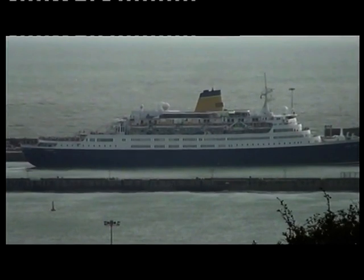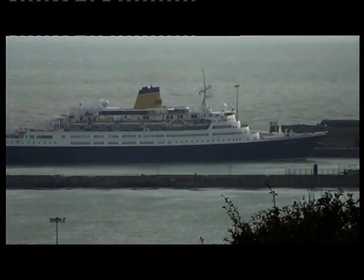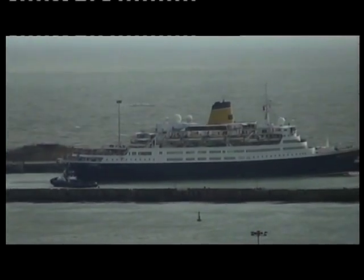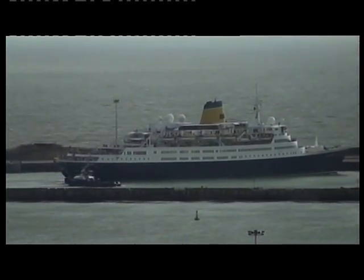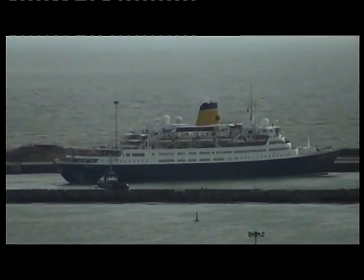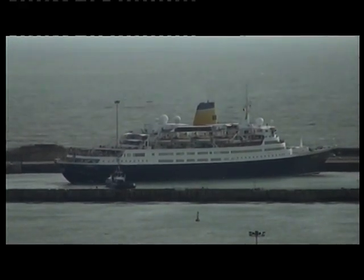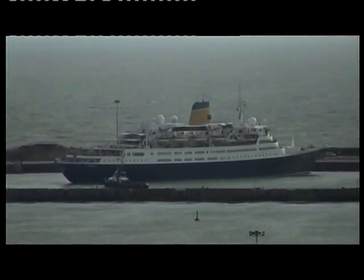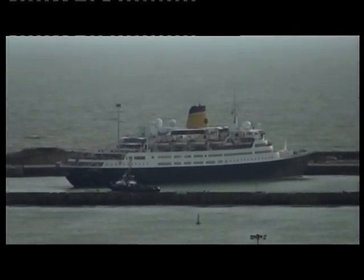Saga Ruby started life as the Vistafjord in 1973. She's 24,497 tons and was built by Swan Hunter. In 1999, she was renamed Caronia, until being purchased by Saga in 2004 and named Saga Ruby. At the time of making this film, we understand that she will shortly be withdrawn from service. This film was shot on a widescreen camera and shows her leaving Dover in the summer of 2010.